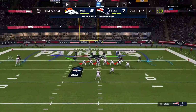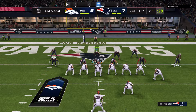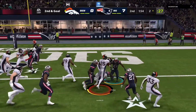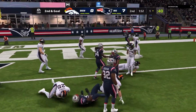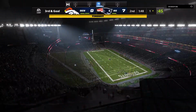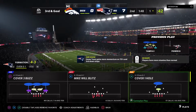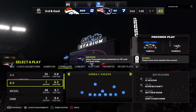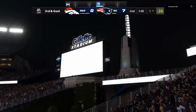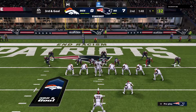From the 2 now, 2nd and goal. They'll try and punch it in. Gordon. And he gets halfway there, down to the 1-yard line. Call it a gain of a yard as they get a little bit closer here. It's 3rd and goal. Now the Patriots will use the 2nd of their timeouts as they'll head to the sideline and talk over what to do next. And the question now, can the Patriot defense hold firm again on 3rd and goal?